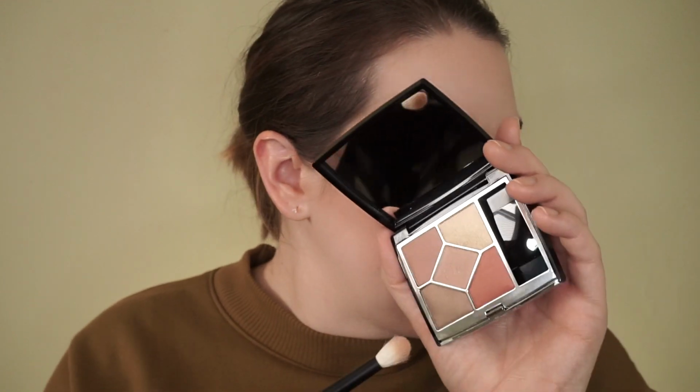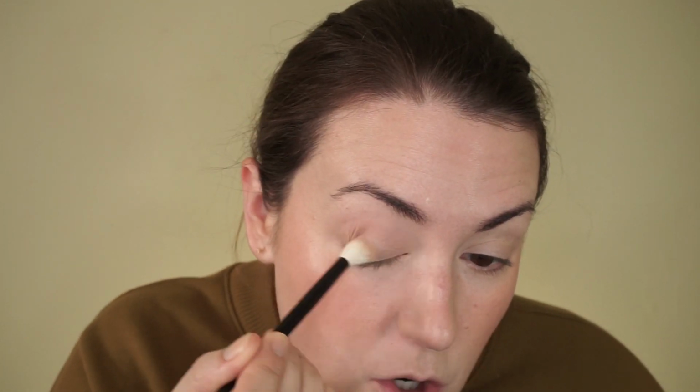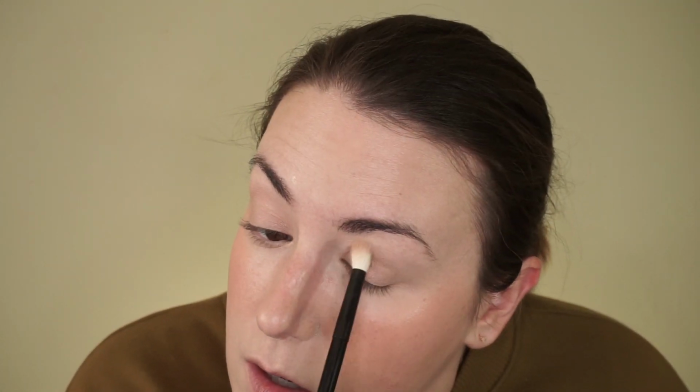I'm gonna first just dip into this center shade here and just apply that over the lid and see what it looks like. I haven't swatched these at all. I just opened it for the first time. This is almost like a taupey peachy pink. And I thought it was gonna be pinkier on the lid, but I'm actually pleasantly surprised that it's not. That's a really interesting color.